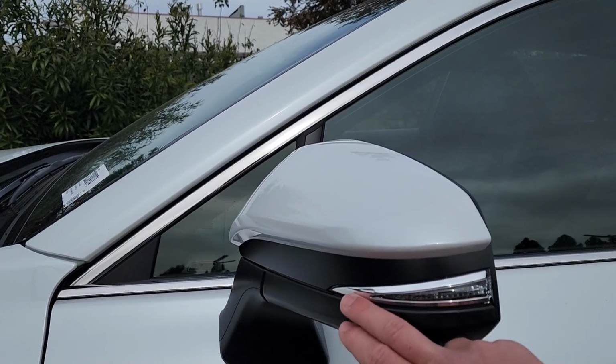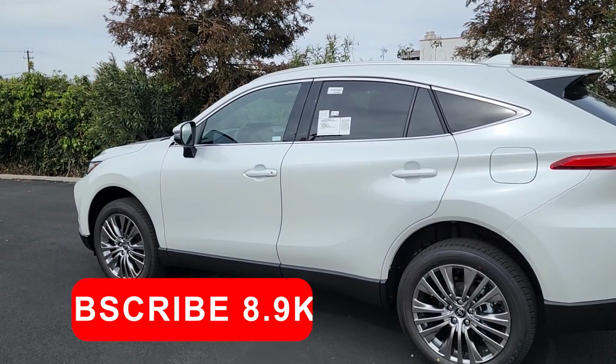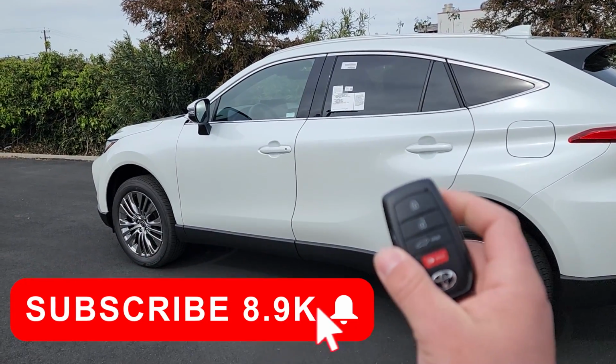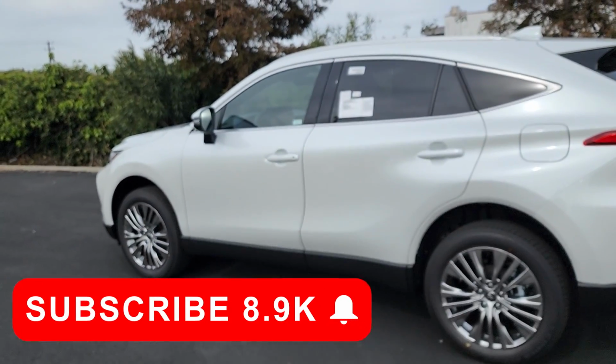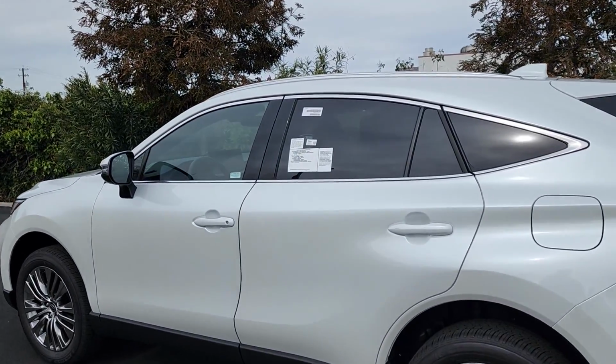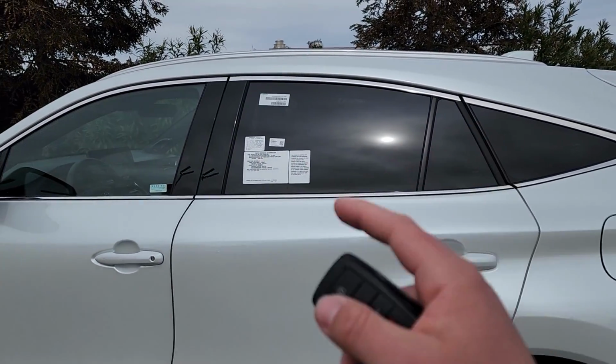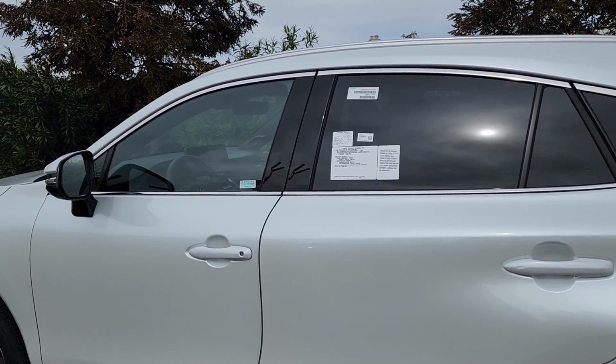The mirrors also have a turn signal indicator built into the side and blind spot monitor standard. And speaking of the key, every single Venza does come with the smart key system standard, so push button start is available on every Venza model, even the LE. And what's unlike most Toyotas is that every single Venza does have keyless entry on all 4 of the doors, not just the front 2 like you would see in most other Toyota models.